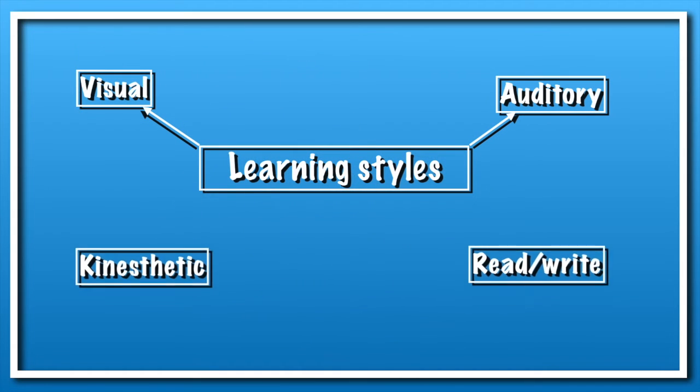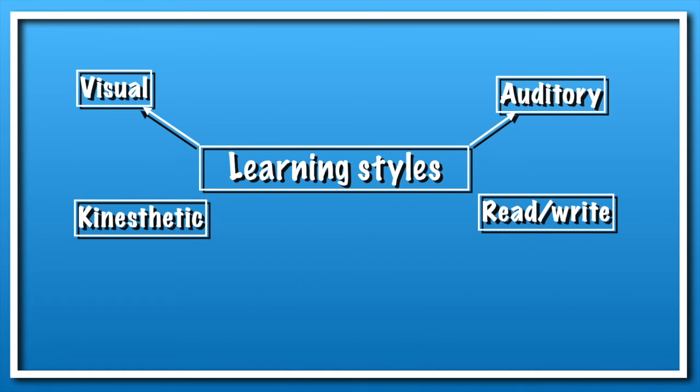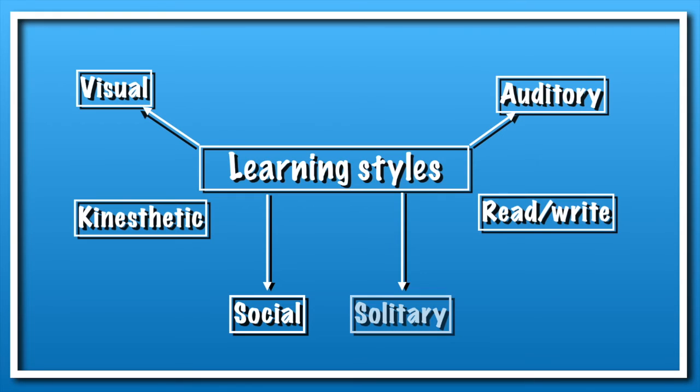So those are the 4 basic learning styles, but there are 2 other attributes that contribute to learning. They are the social style and the solitary style. So let's have a look at these 2 extra styles.